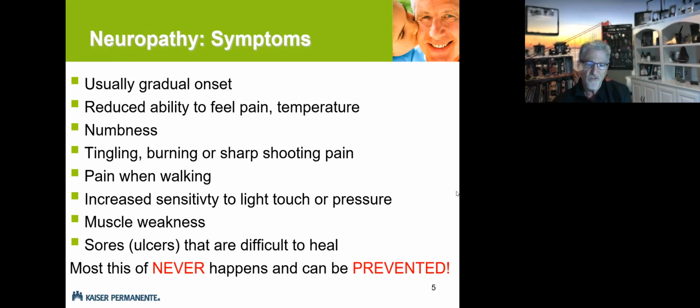People do have some pain when walking, but it's usually not associated with activity so much. So one of the indications or symptoms of neuropathy is when people have pain, even when they're not walking, and that's oftentimes a telltale sign or a signal to us that the pain is due to neuropathy. Sometimes the neuropathy can cause increased sensitivity, so even to light touch, people could feel tingling or very, very sensitive skin. In rare cases, it can lead to muscle weakness, and the neuropathy can travel up the leg or sometimes in the hands. And then again, in the minority of cases, most diabetics will never have to deal with this, but if neuropathy goes unchecked, it can lead to sores and ulcers and infections that are difficult to heal. And that's what we want to try to prevent you from having.